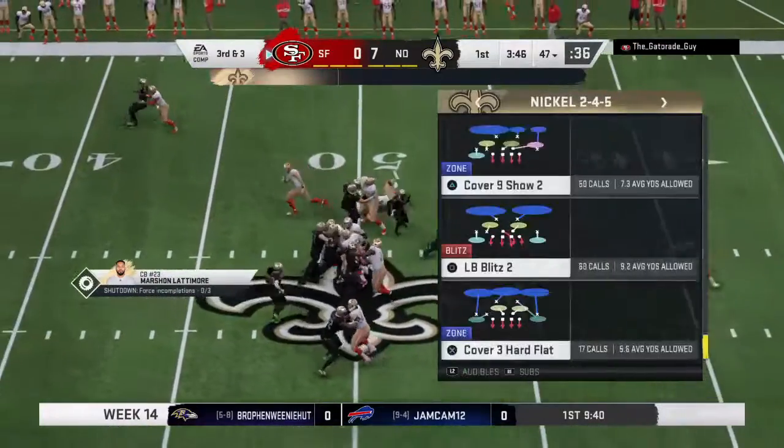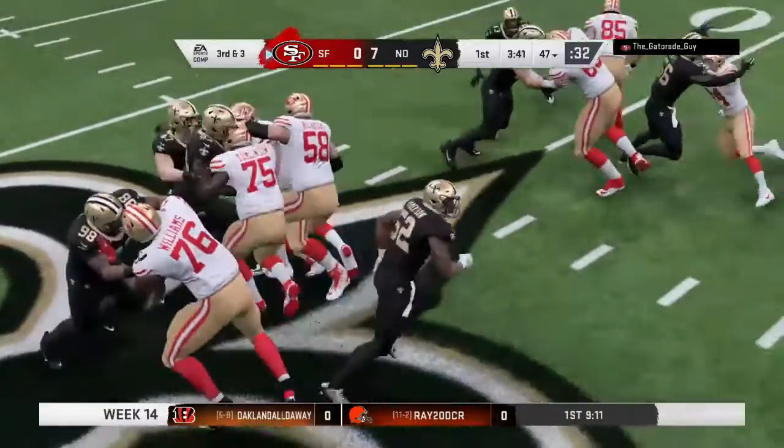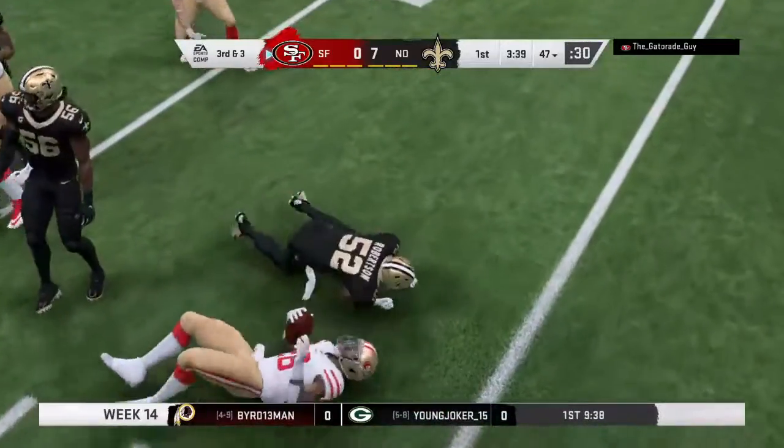On 2nd down, it's Coleman, and he is met quickly in the backfield. Down he goes, folded like a lawn chair. He'll wind up losing a yard on the play, and just like that, it's 3rd down.